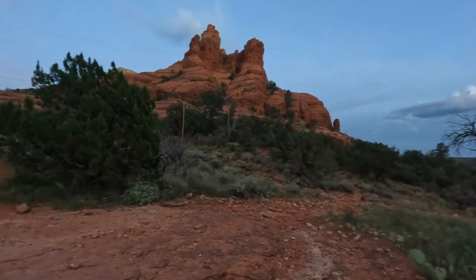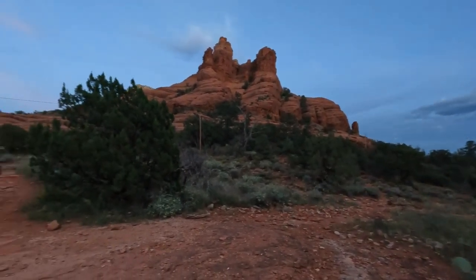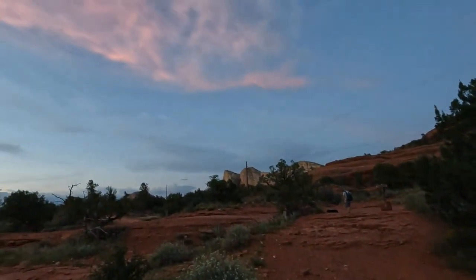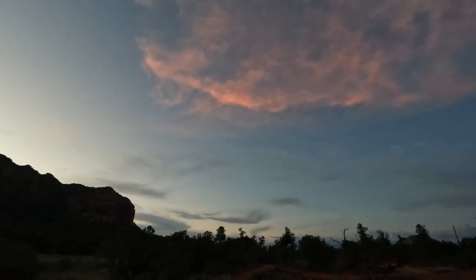Well, it looks like we timed it out just right. The sun has set. A few pink clouds. Just enough time to get back to the car.